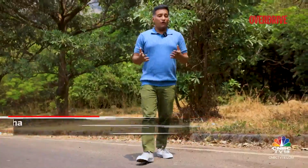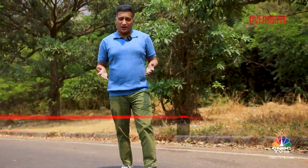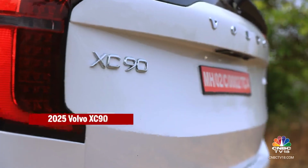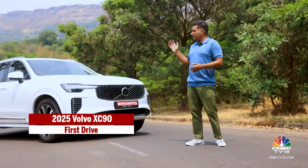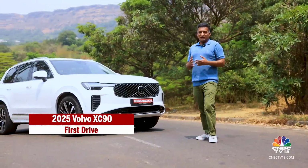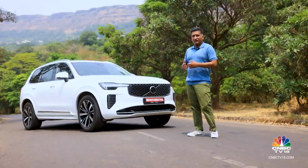A few years ago, Volvo told us that it would go completely electric, which meant we would have to say goodbye to cars like the XC90. Clearly, that's not happened. So changing global dynamics mean that we get to savor this quiet and soothing luxury SUV all over again. But has the experience changed at all with this quite significant facelift?